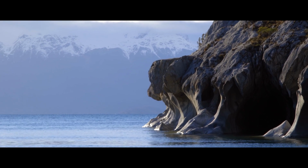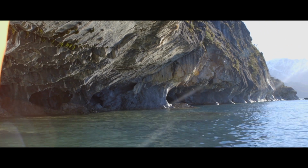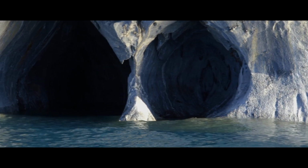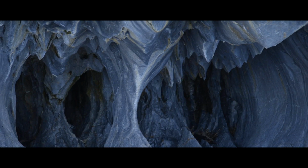The marble caves are located on a peninsula of solid marble, pushing into a remote glacier lake that spans the Chile and Argentina border. And the caves are accessible only by boat, which makes for a great half-day excursion for us before heading on our way to the final ferry of the Carretera Austral.